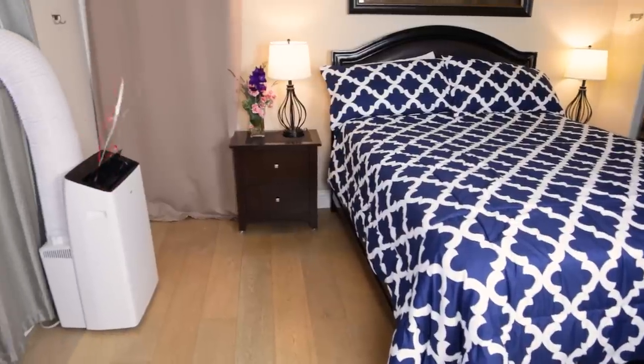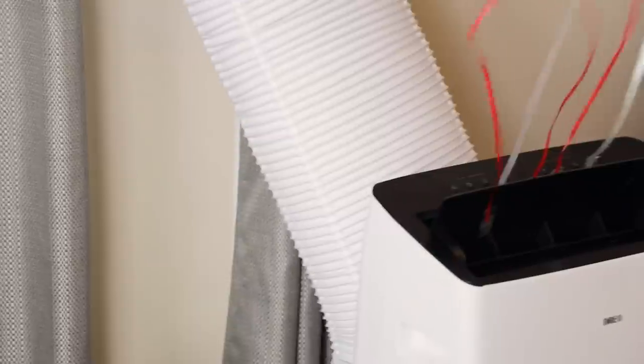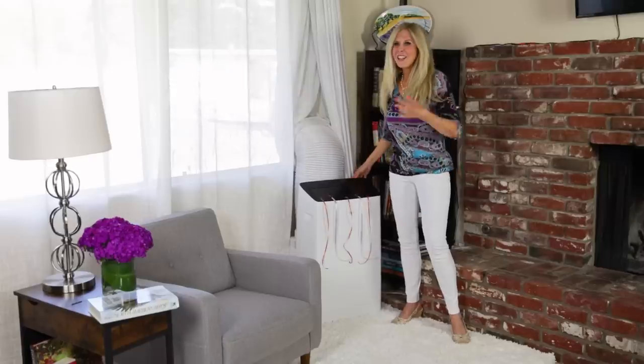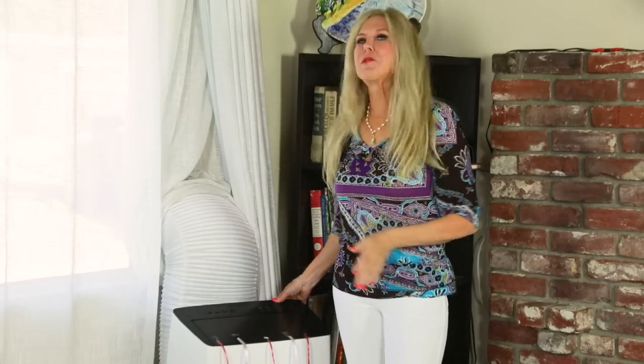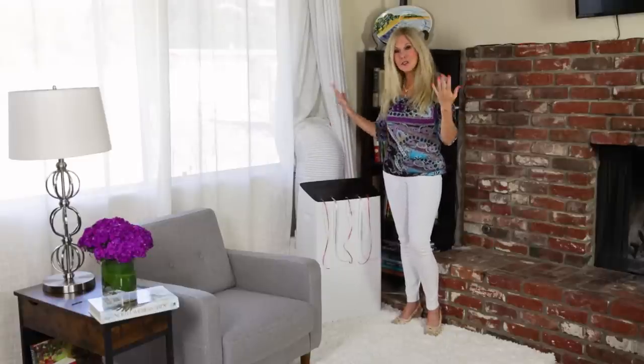I really like the way it looks in my bedroom. It's a clean design. I love the portability of this inverter portable air conditioner. It rolls around on the casters so easily. I love having one in my bedroom, and I also love one in my living room. It's so portable, you could move it from room to room, but I really love using it all summer in these two rooms I chose for my house.